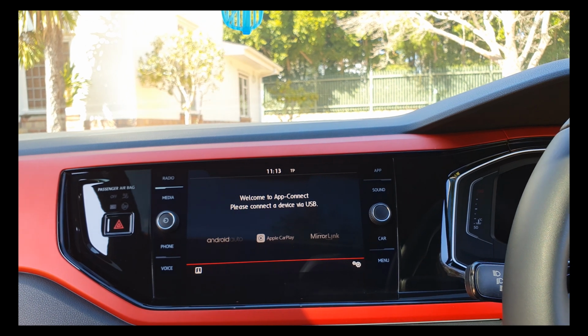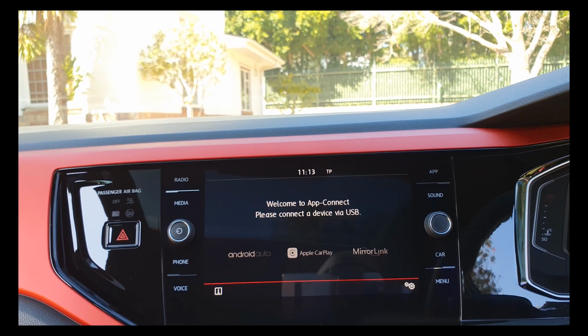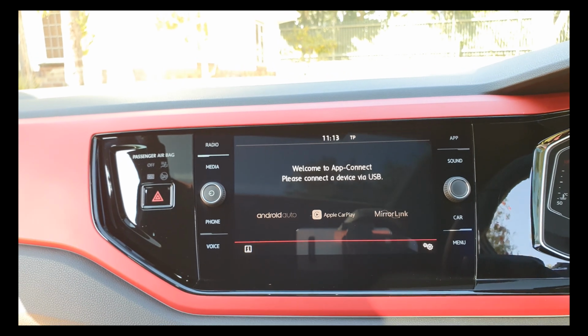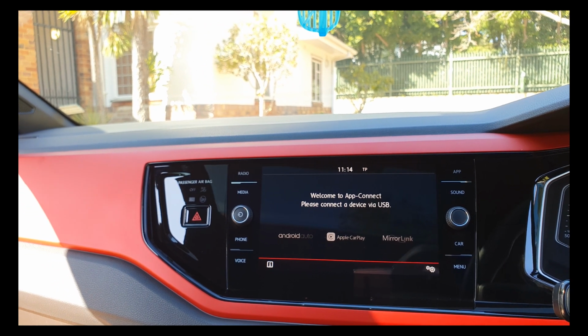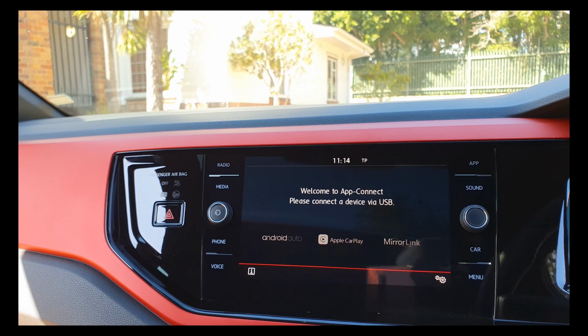But my favorite function is the App Connect function, which allows you to connect an Android device or an Apple device to the radio, and then you're going to be able to do navigation from Google Maps or Maps from Apple. That's a very, very nice function, because with that you don't have to have the navigation that you can get as an optional extra, which is why I never took that one.